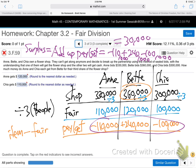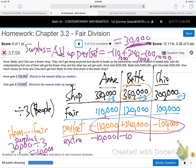Other questions? Is that making sense? So the surplus is 30,000. Then what do you always do with the surplus? Yeah, so I call it extra. You take the $30,000 surplus, divide by 3, right? Surplus divided by 3, which is 10,000. So they each get 10,000. Now, that's always negative, isn't it? Because it's coming out of the estate. The extra is always negative from the estate's perspective. Negative 10,000. And so then we have the final.